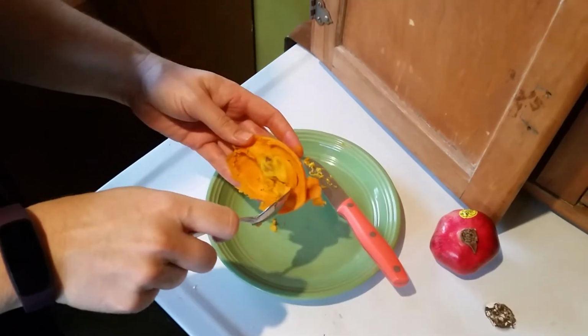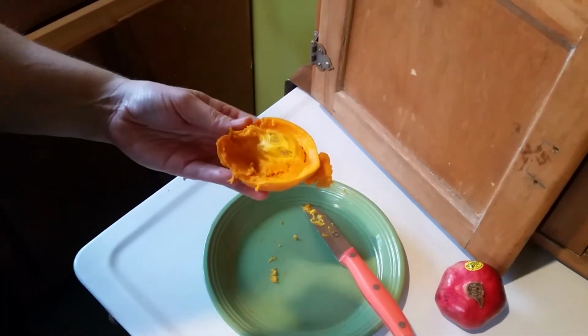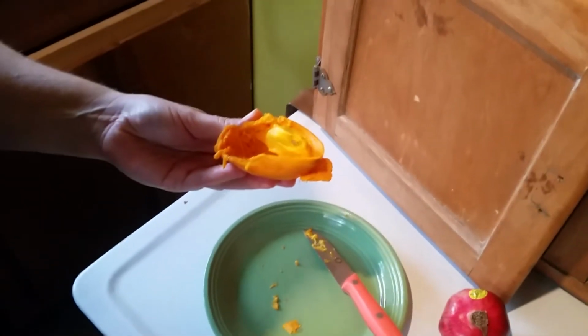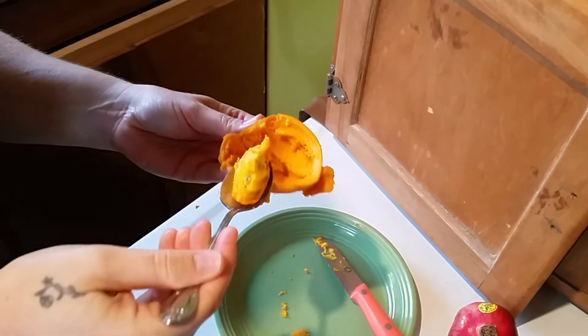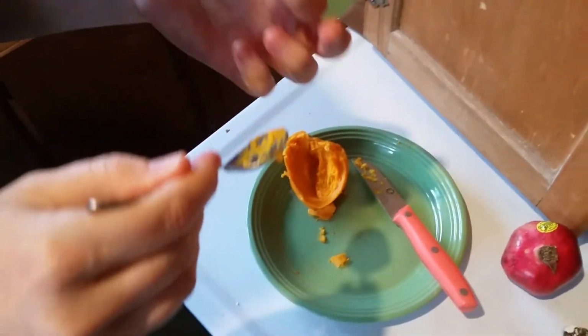So I would rather have this over ice cream. There's something in this. It's like, all right, save me a bite. I'll take that pit. I gotta get the gooeys off of that.